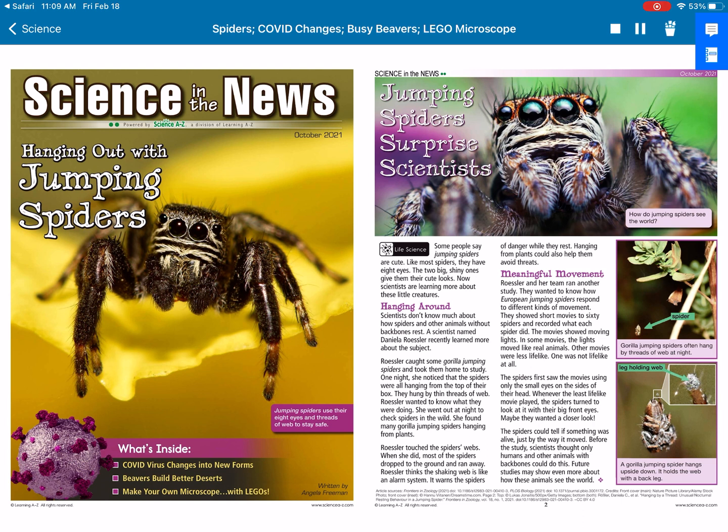The spiders could tell if something was alive just by the way it moved. Before the study, scientists thought only humans and other animals with backbones could do this. Future studies may show even more about how these animals see the world. Gorilla jumping spiders often hang by threads of web at night. Gorilla jumping spiders hang upside down. It holds the web with the back leg.